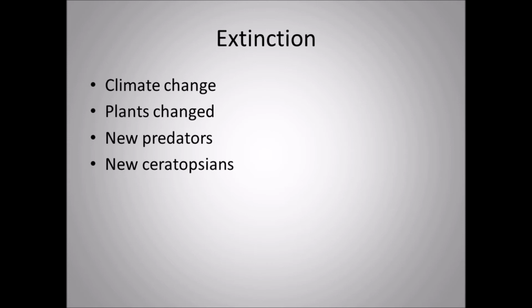Of course, there were new predators coming in, and the plants were changing. The new predators were basically more raptor dinosaurs and also new tyrannosaurs. And of course, new ceratopsians, since there were a lot of ceratopsians in Laramidia, which is that western part of North America, during that time, 75 million years ago, that would have had to compete for the remaining food sources. And so that's why you probably have a lot of ceratopsians coming in, and Nasutoceratops became obsolete.